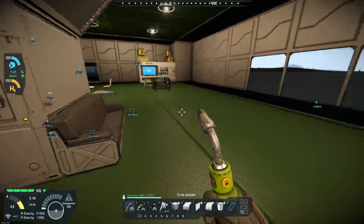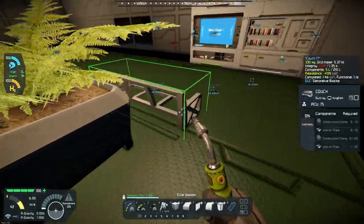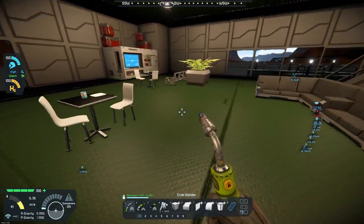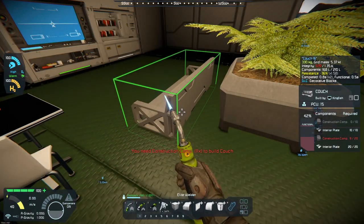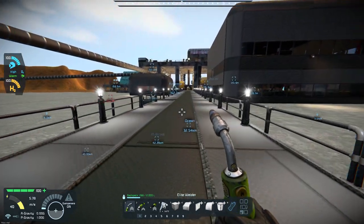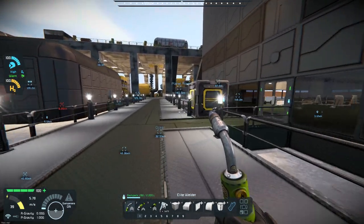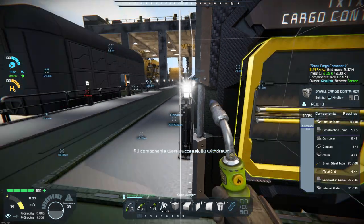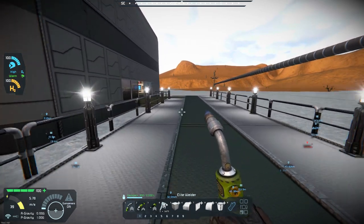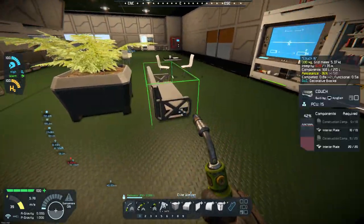Okay. See if I got enough components for this one over here. And get that built. And let's see if I got enough for this one over here. Oh. Let's go get the parts for that. As you can see, we are starting to get stuff done around here. So, there we go. All the parts I needed. And back in over here. I kind of forgot about that fern. Kind of like it, actually.